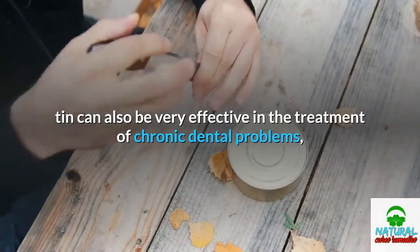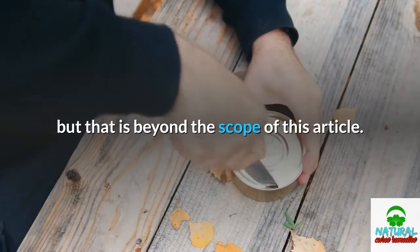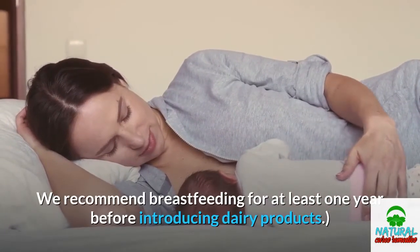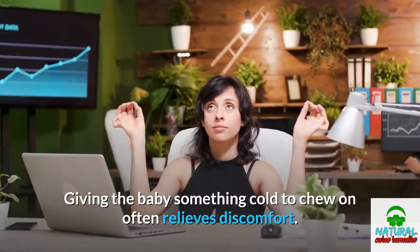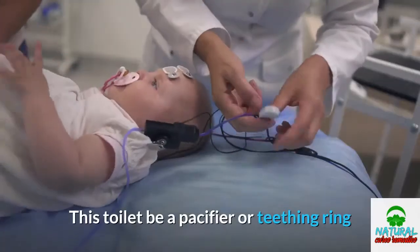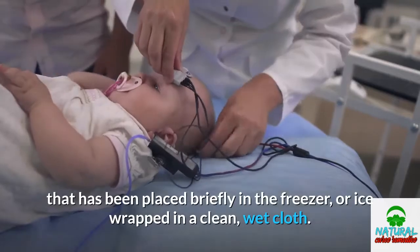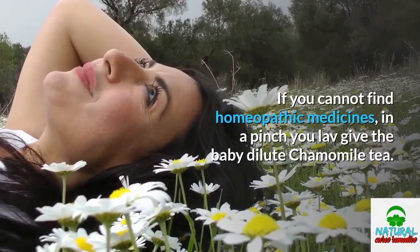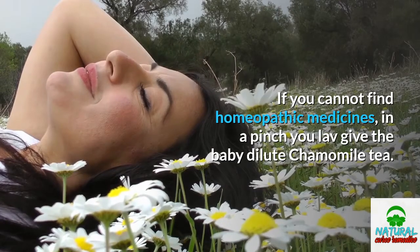Homeopathy can also be very effective in the treatment of chronic dental problems, but that is beyond the scope of this article. Giving the baby something cold to chew on often relieves discomfort. This can be a pacifier or teething ring that has been placed briefly in the freezer, or ice wrapped in a clean, wet cloth. If you cannot find homeopathic medicines, in a pinch you can give the baby dilute chamomile tea.